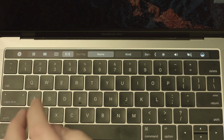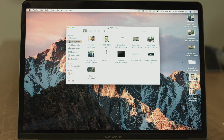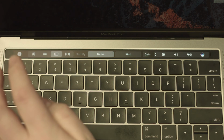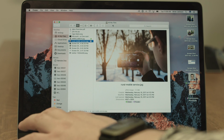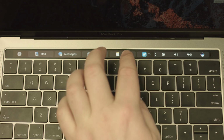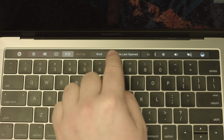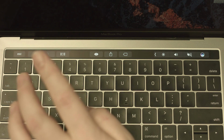Number 3, sorting through your files. The Touch Bar has made browsing and handling files in Finder even more simple. When you're sifting through folders, check out the buttons that change your view preferences. This makes it easy to browse through a collection of images or a list of documents. If you want to share that document with another person or another app, there's a sharing action button to help with that too. I really like the power that the Touch Bar gives me over sorting, tagging, and viewing files.